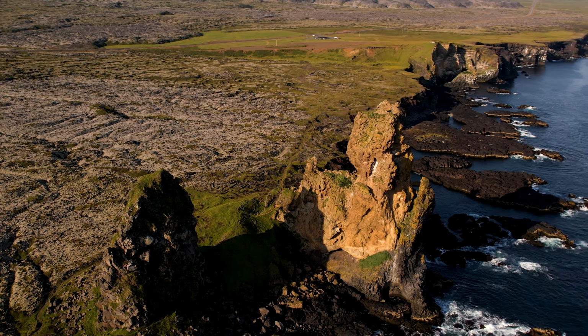Djúpalónssandur once hosted a thriving fishing village but has long since been abandoned. Its claim to fame today is the wreckage of an English fishing trawler that was sunk during a violent storm in 1948. Only five of the 19 crew members survived the ordeal.